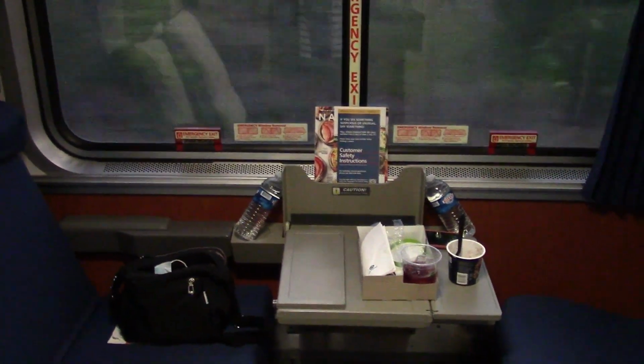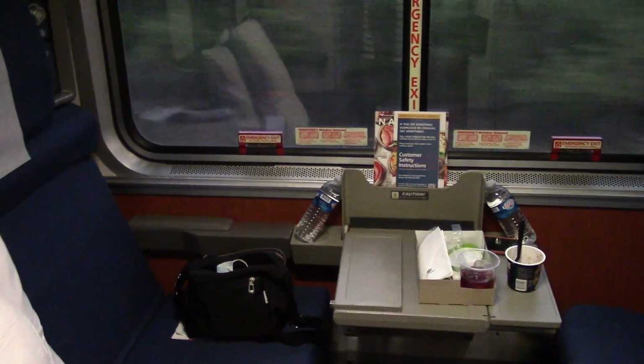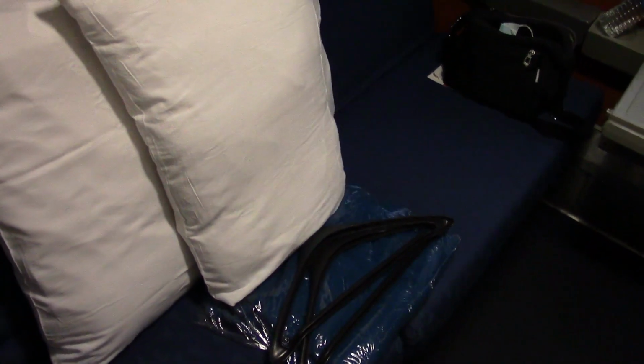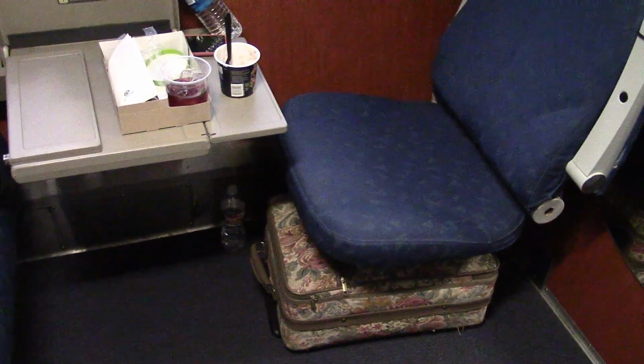So it is early morning. I want to be a little on the quiet side, but this is the room, and as you can see, I already started having breakfast. But here is the seating. They give you 3 pillows. You got some hangers there, a blanket. This table comes out. You have seating over here as well. I have my luggage down there. And up there is more luggage. Up here is the second bed, and I'll show you guys that in more detail a little bit later.